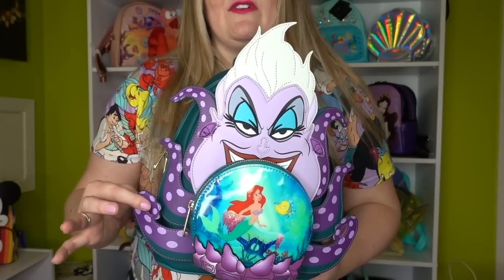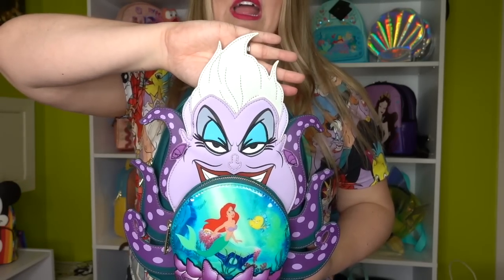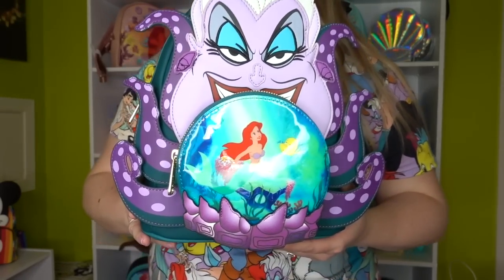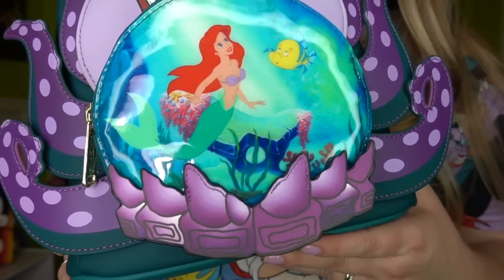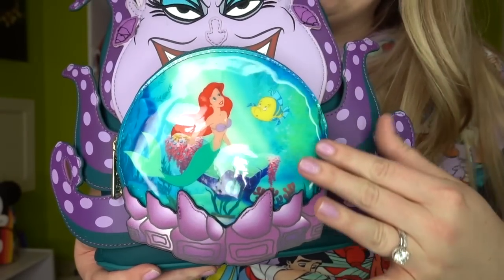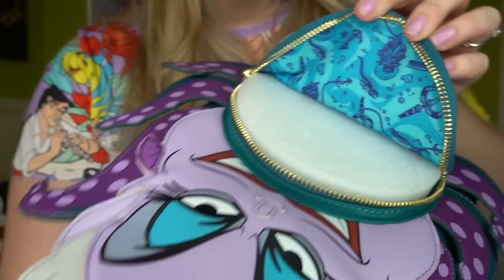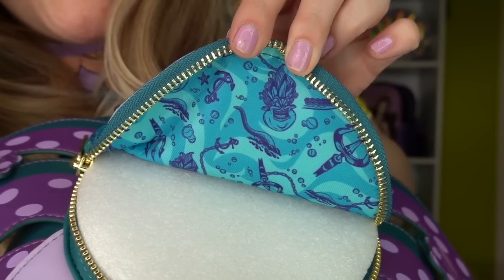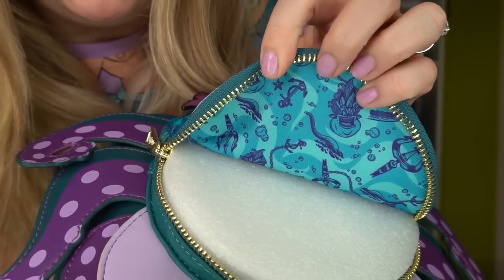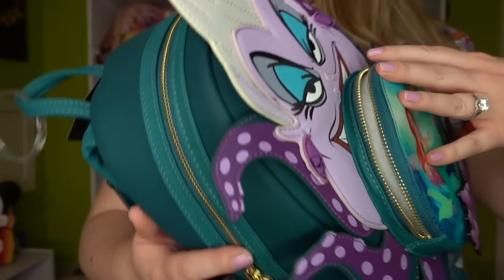What's really cool is there are all these really neat tentacles that kind of stick up on the sides. Her hair is humongous. It's like a good 3 inches above the top of the bag. What's really cool is that the front is like a looking glass, and it features Ariel and also Flounder. This interior lining is so cool. It features Ursula, and it's got King Triton's trident, Flotsam, and Jetsam. It is a really cool interior lining.